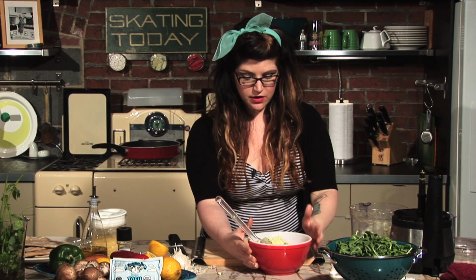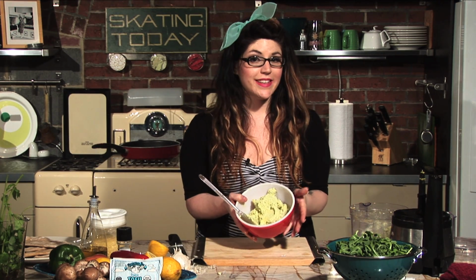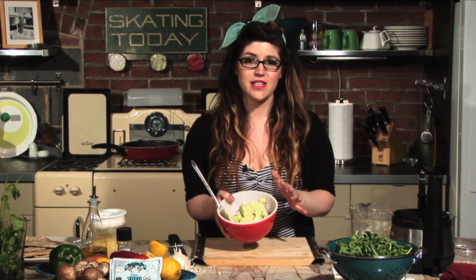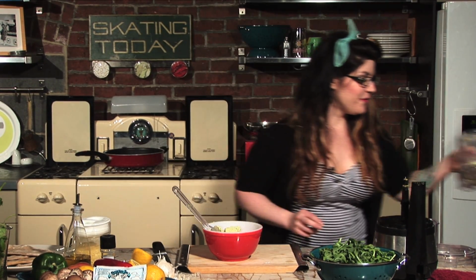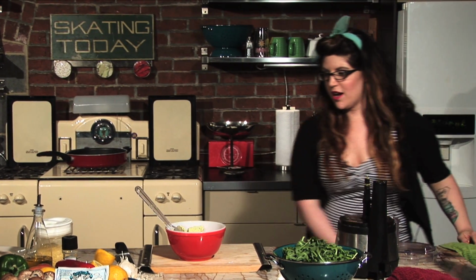So that's all ready to go. And at this point, again, you can use this in something like a lasagna. There are so many ways to use this and add flavors as you want to, but this is just a nice basic recipe that's really garlicky and cheesy and basil-y. It's really delicious. So put that aside.